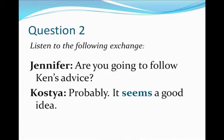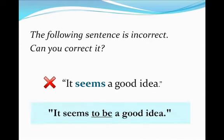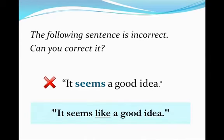Question 2. Listen to the following exchange. Are you going to follow Ken's advice? Probably. It seems a good idea. The following sentence is incorrect. Can you correct it? We can say, "It seems to be a good idea." We can also say, "It seems like a good idea."